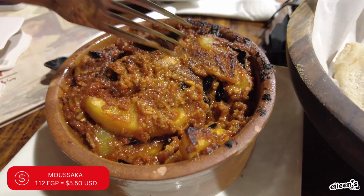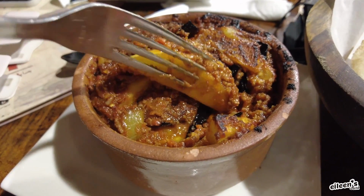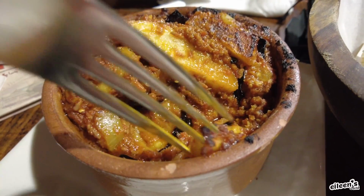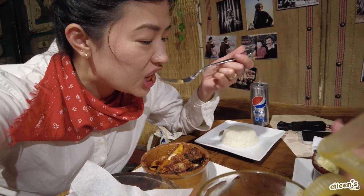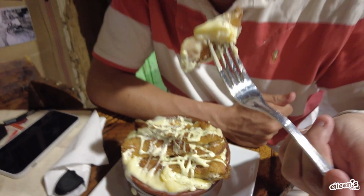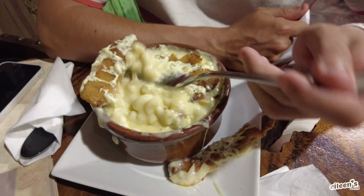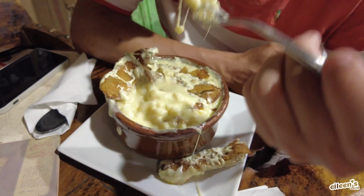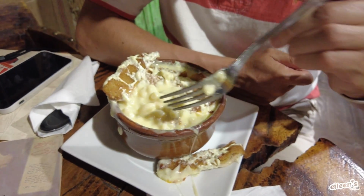Oh my God, you have to get the mango juice when you're in Egypt. So the moussaka has eggplant. This one has some potato wedges, minced meat. All right, first bite of the mac and cheese, and I'm sold. It's pretty tasty for Egyptian mac and cheese.